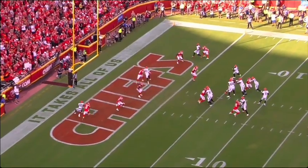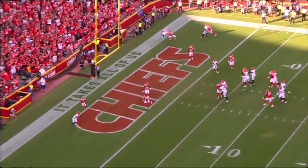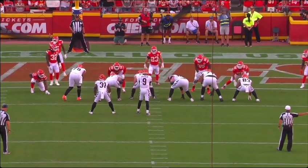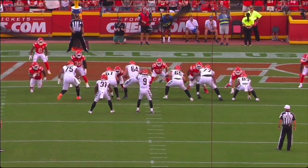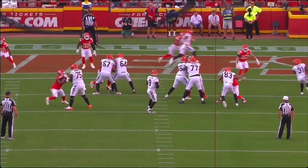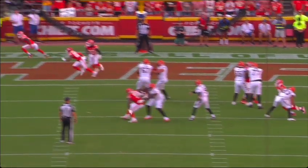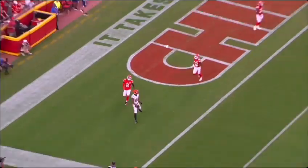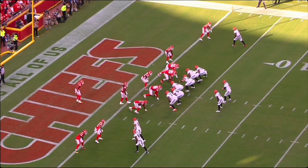Same series right here. Burrow in the pocket, trying to step up. And again, this is the other touchdown for Tee Higgins in the game. Play action. No pressure right here. Bengals offensive line does a great job. And again, he just beats the Chiefs defense right here with a great route.